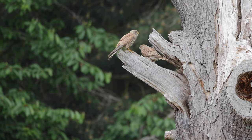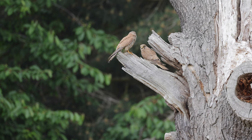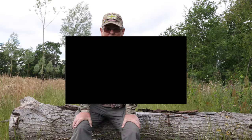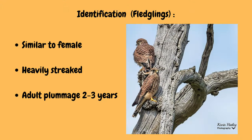And then we can see the male and the female together. You see the barring on the tail of the female on the right. Then we move on to the fledglings. When fledglings appear from the nest, which you'll see some video of, they're very similar in appearance to the female, and they remain like that. They're heavily streaked and they remain like that until they get their adult plumage at about the age of 2 to 3 years old.